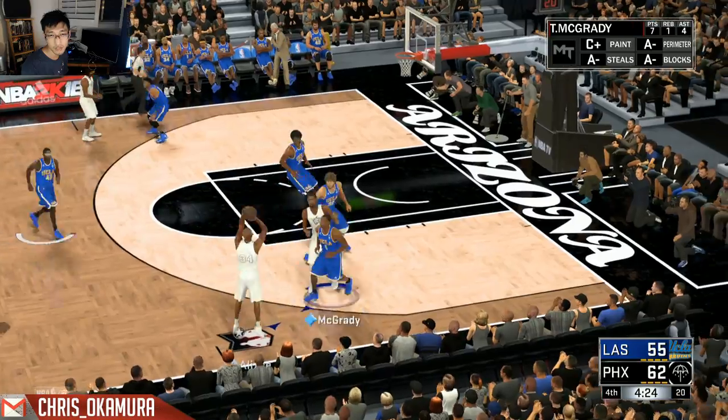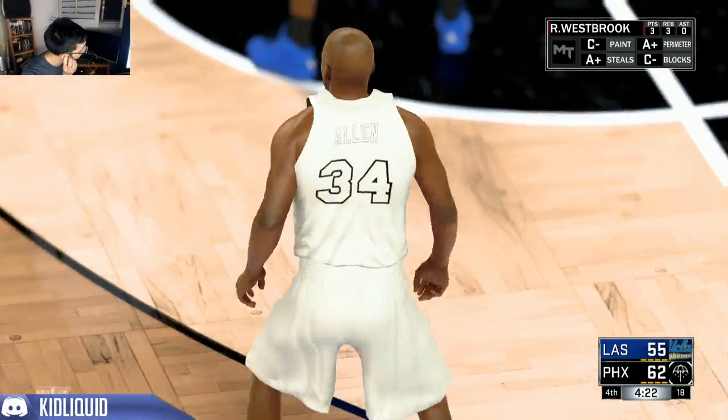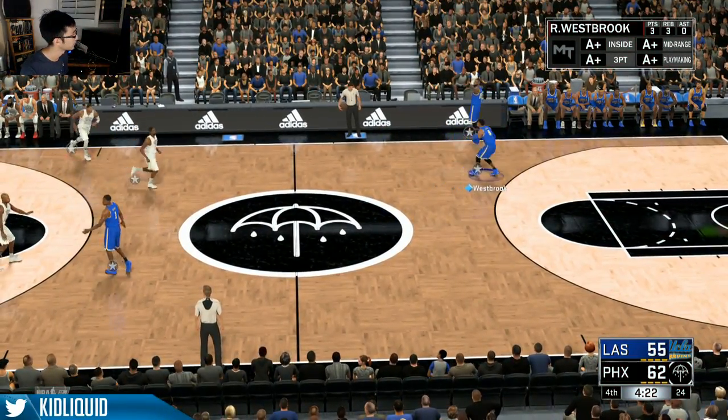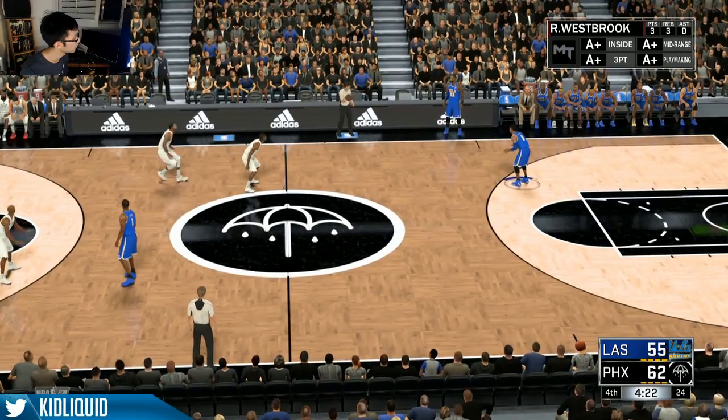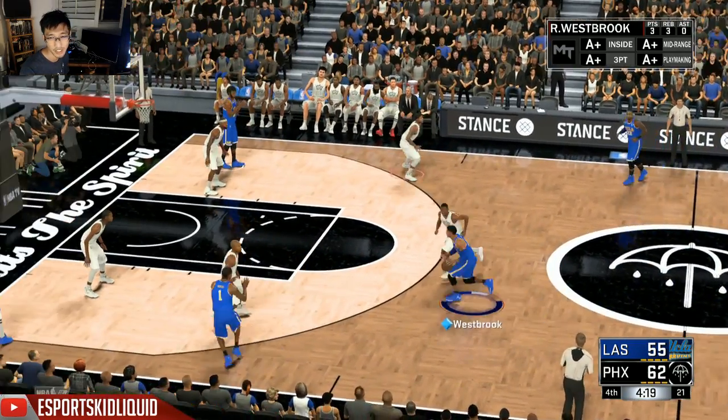Worthy can't hit. Allen for the 3. Out of bounds, and Los Angeles gains possession. That is just a careless turnover. You've got to be smarter in those exchanges.